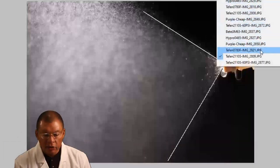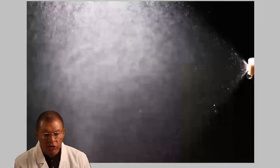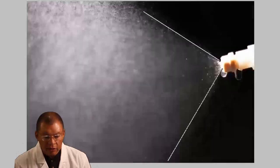So let's look at this with a pressure of 60. And so this is the same nozzle, but at a reduced pressure. Let's look right here. I'm kind of curious how it exits based upon lower pressure. So let's go back to the nozzle. Okay, yeah, so you see, you can see how there's less concentration of droplets right here. Right here. Okay, you can see a bit less misting there.